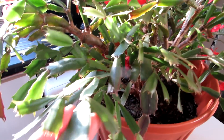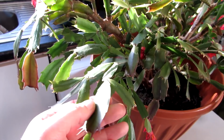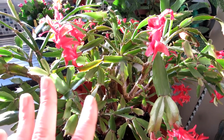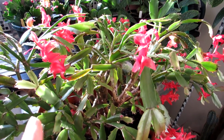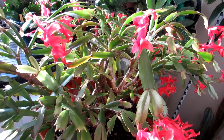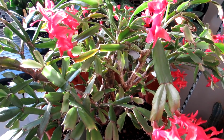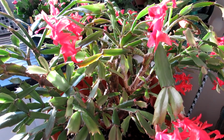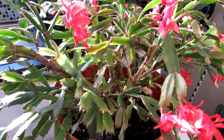And the segments are smoother rather than serrated as in this one, which is the truncata. And the truncata flowers more from October to mid-December. But again, I've made a video on how to tell the difference between Christmas cactus and Thanksgiving cactus. Links will also be up above and down below if you want to know which type you have.